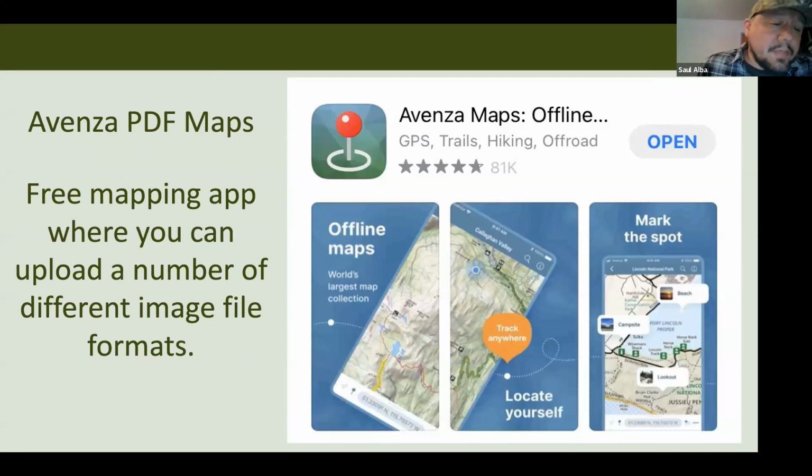How to do this? I have downloaded a free app called Avenza Maps onto my phone. You can upload free or purchase georeference maps of your property. Georeference maps are used on GPS devices to record information using satellite technology.